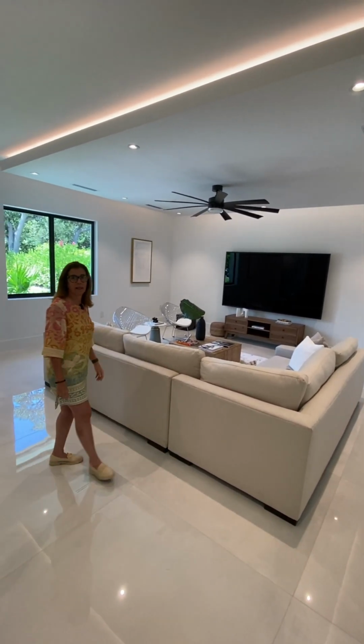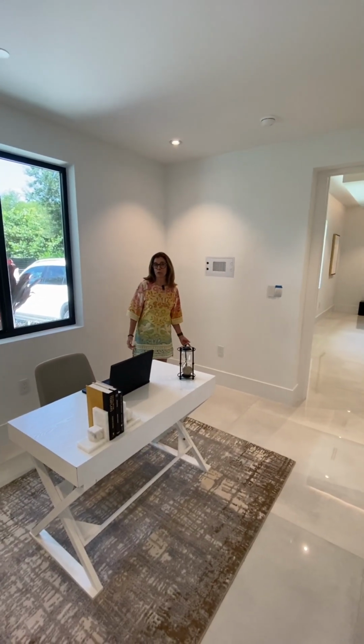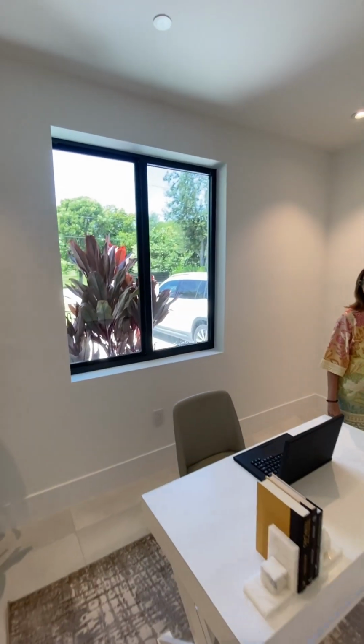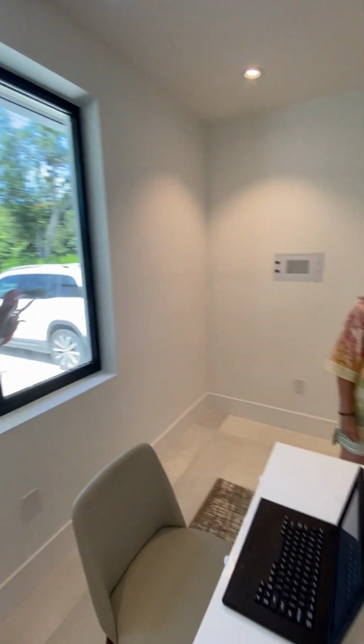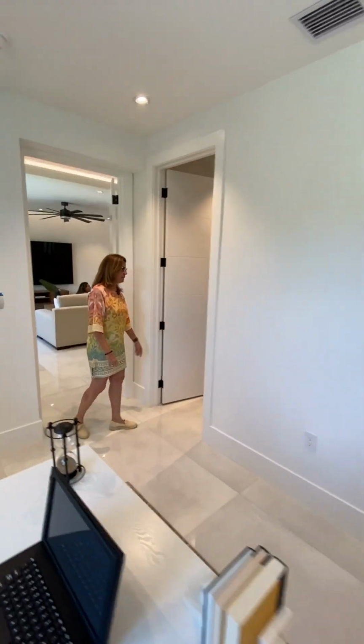This is the 5th in-room suite with a window to the outside, to the front of the house. And they made it as an office, but has the closet and the bathroom here as well.